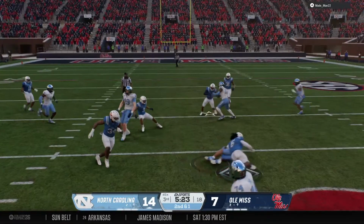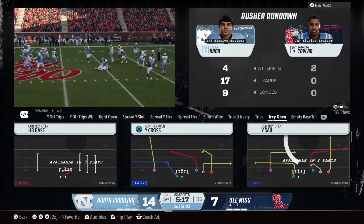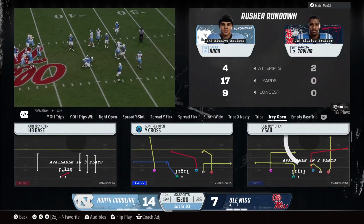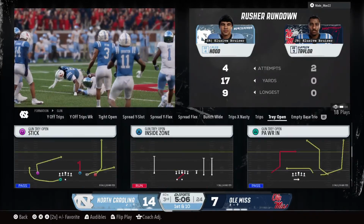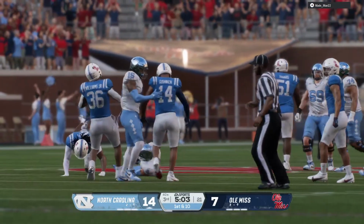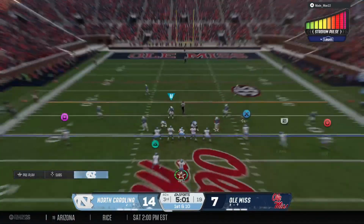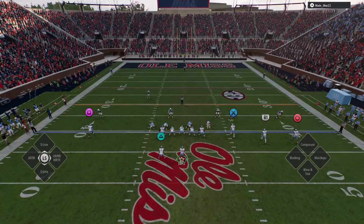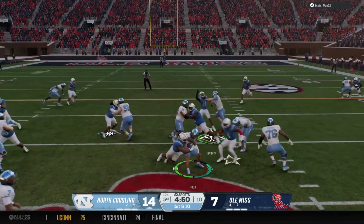Making sure they have good balance, keeping it on the ground. They bring him down, but not before he's able to pick up the first down. And this is a guy that can find you the hidden yardage. That play, he just pushes the pile to get that first down. And the Tar Heels have this offense rolling. They're going to ride this running back.